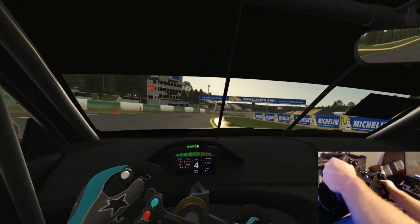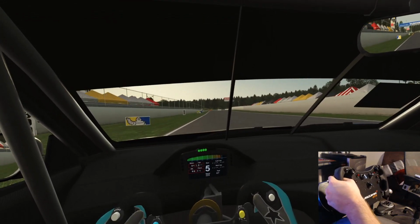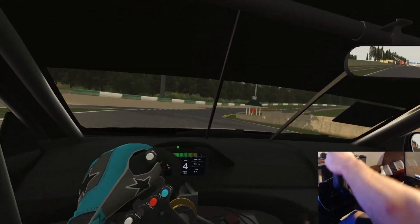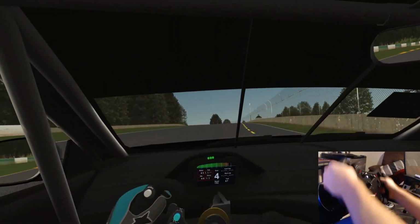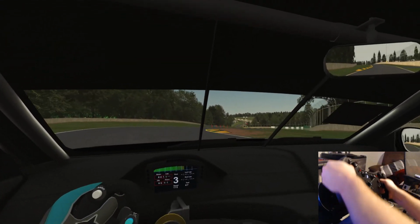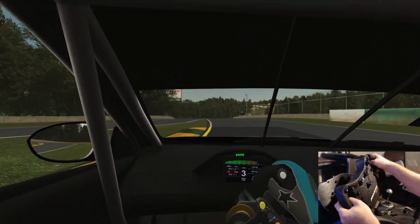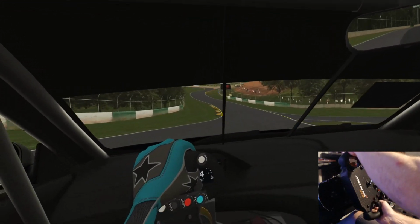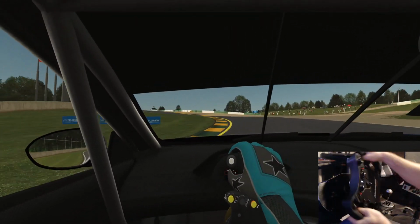So, rFactor 2. This car doesn't sound particularly good in either game. There are some cars in iRacing that just sound incredible, and then there's some cars in rFactor 2 that just sound incredible. So this ain't really one of them. I was driving the Audi R8 GT3 in rFactor 2, on this one downloaded level. I'm going to make a video on it for sure, because I think it's the only map or track or whatever you want to call it, that I'm aware of, that can contest with the Nordschleife for fun factor.